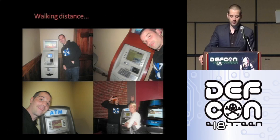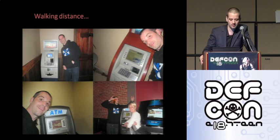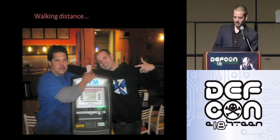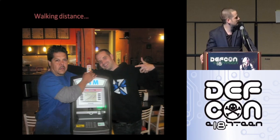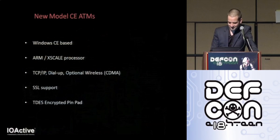So just to show how popular these ATMs are, this is literally one block just down the road from my place. I decided I'll just go on a bit of a pub crawl and see what I could find as far as vulnerable ATMs go. Literally, this is half a mile. My favorite is this dude who owns a Mexican restaurant. He's a good sport. Notice the Tapatio resting on top of the ATM there. He doesn't exactly look chuffed to be in this picture.